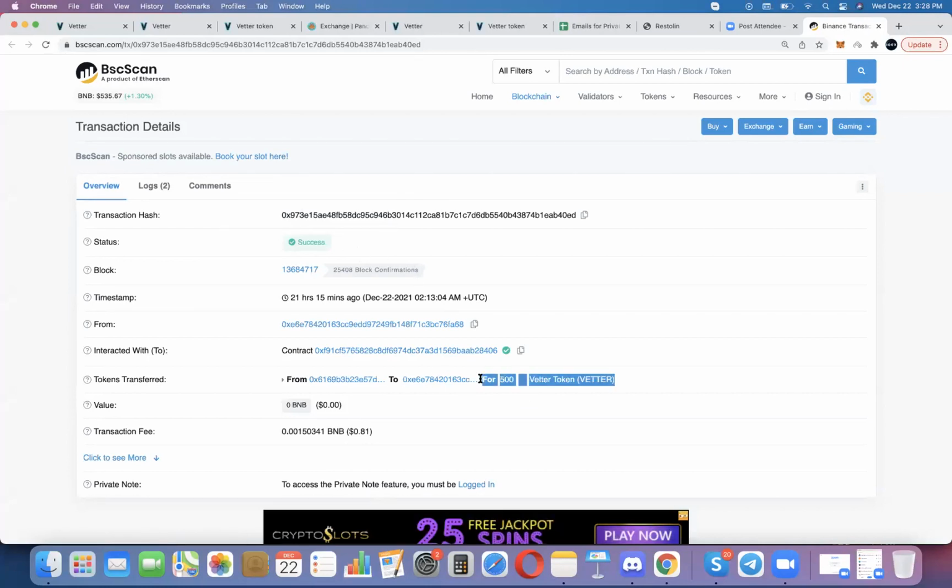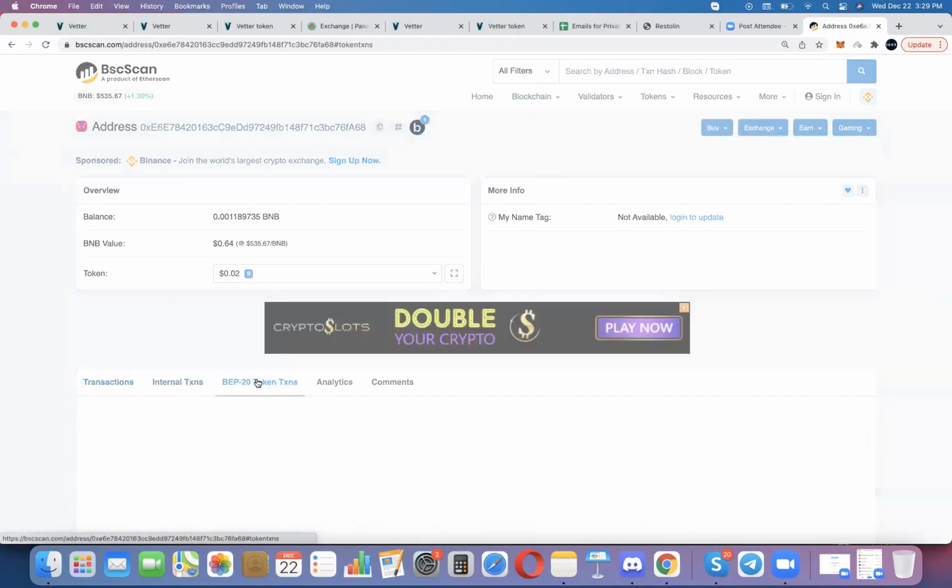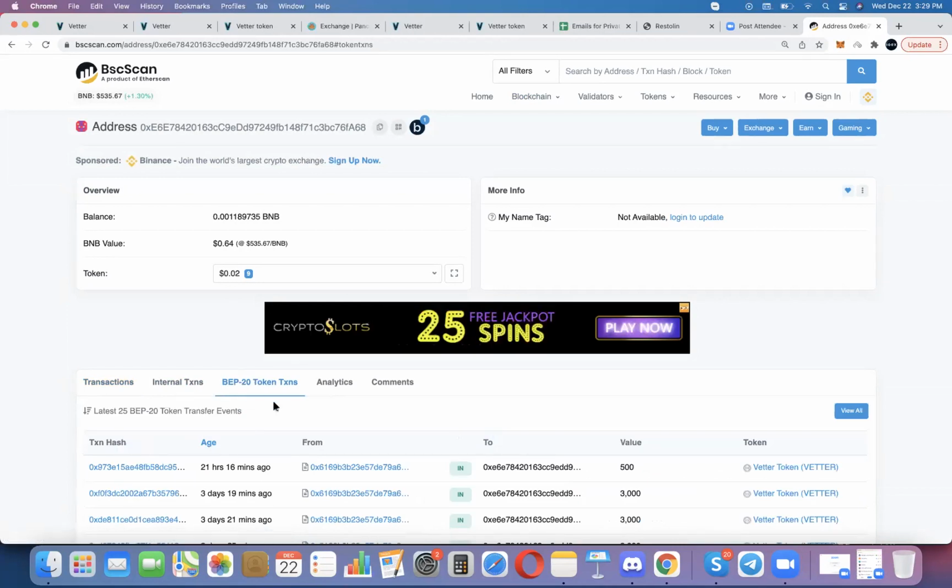Right here. The other way to see it is to just search for your wallet in general. So if you click on your from address there, Mike, which is in the middle of the page. Right here. Yep. Nope, up a little bit. Right here. No, nope, that's right, from. There you go. You'll notice there's a BEP20 token transactions tab. So you've got transactions, internal transactions, and then BEP20. You have to click on the BEP20, and that shows you the Vetter that you've earned and when.